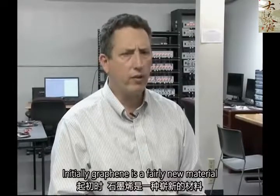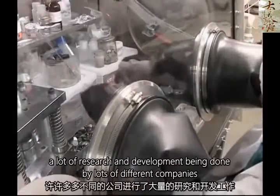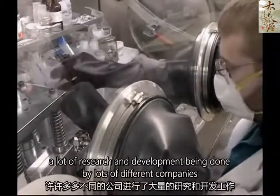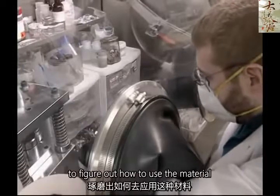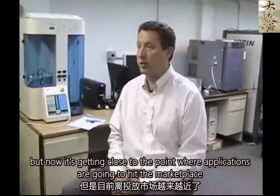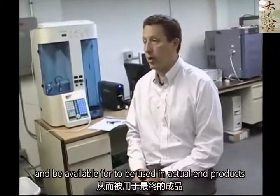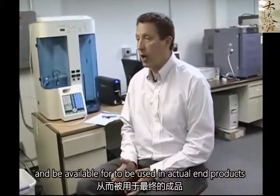Initially, graphene is a fairly new material, and so over the last 3 or 4 years there's been a lot of research and development being done by lots of different companies to figure out how to use the material. But now it's getting close to the point where applications are going to hit the marketplace and be available to be used in actual end products.